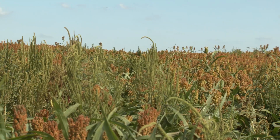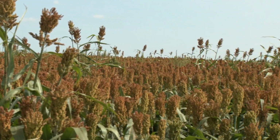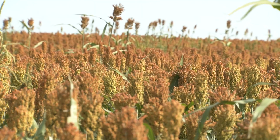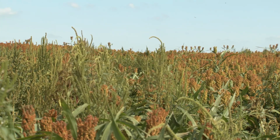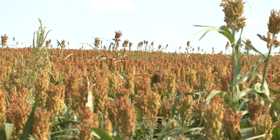What we started doing is I started drilling it in 10-inch spacing. I drill beans and wheat all on that spacing. You hope to get that quick canopy to choke out and suppress the weeds, so you should have less time put in to weed management by doing that. And then I can also utilize the same drill, same equipment for all three of the crops that I do. So there's less time put into there because I'm just dealing with one piece of equipment rather than multiple.